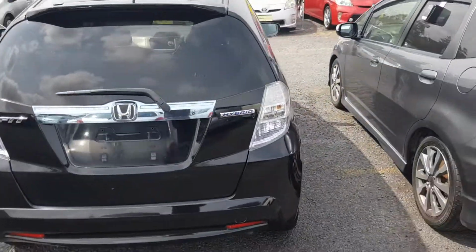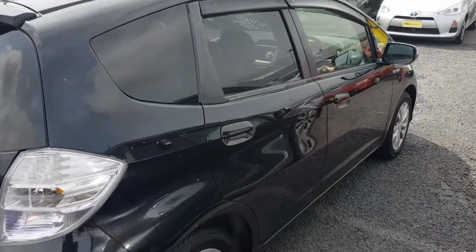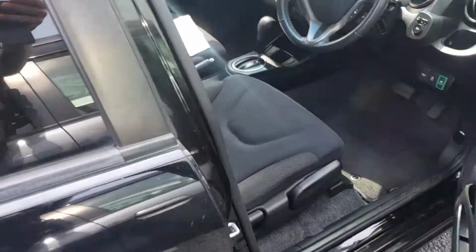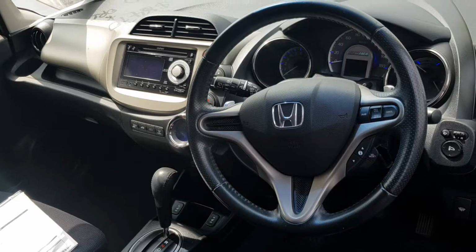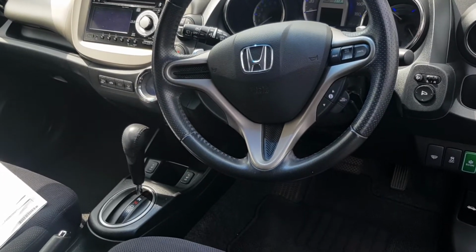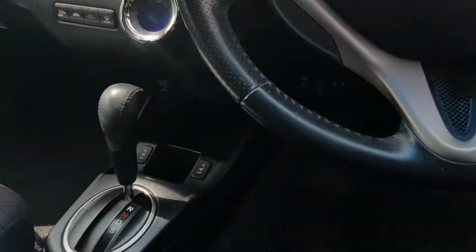If you have any questions about it, just email me. In the meantime, just have a quick look through. It's got cruise control. It's got a pretty basic stereo. It is still a Japanese stereo, but at least it's got auxiliary and USB, which are better for just playing your music through your phone, to be honest. And heated seats. There you go. Very exciting.